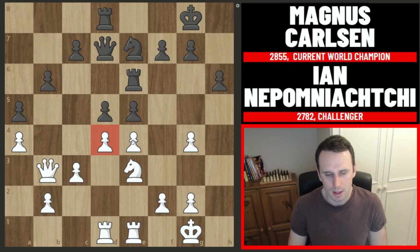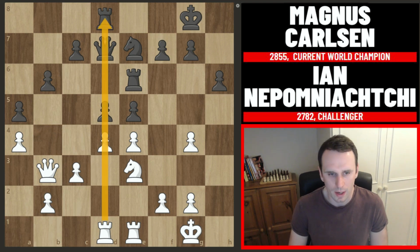And there's a lot of tension in the centre here now, but Magnus navigates his way through this really nicely. So one of the key things to recognise here as black when thinking about how to play is that you don't really want to open this d file in an unfavourable way, because then the rook will be staring straight down at your queen.